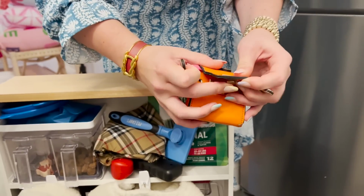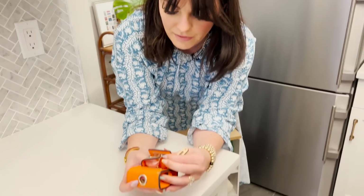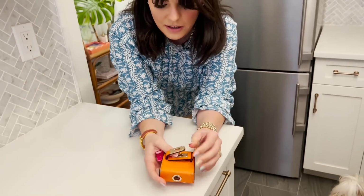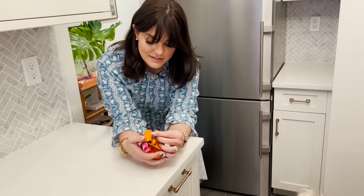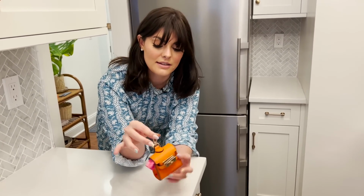This is my little Hermes poop bag carrier, because everyone needs a glamorous poop bag holder, right? And I love it. It basically hinges on here. You really have the nice hardware and everything, because they are just as fancy as me. They're actually more fancy than me, because I would never have this.